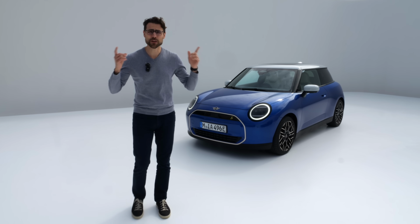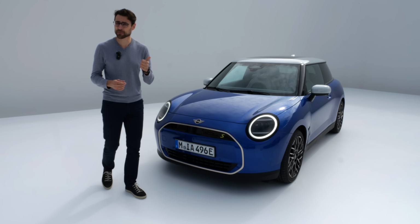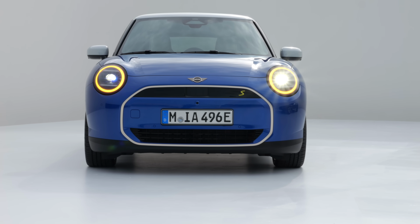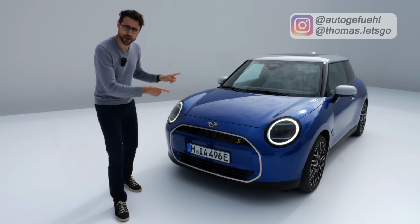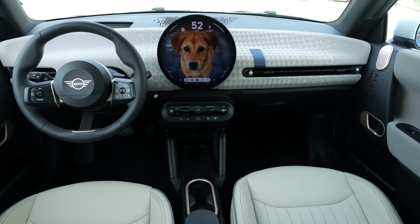Today it's time for the all-new generation of the Mini Cooper. It will be available as petrol and all-electric. We have it right here in this EV version with Thomas Autogefühl in 4K, full screen, full length. Let's go, because this will be a huge leap for the brand, especially when it comes to the interior.